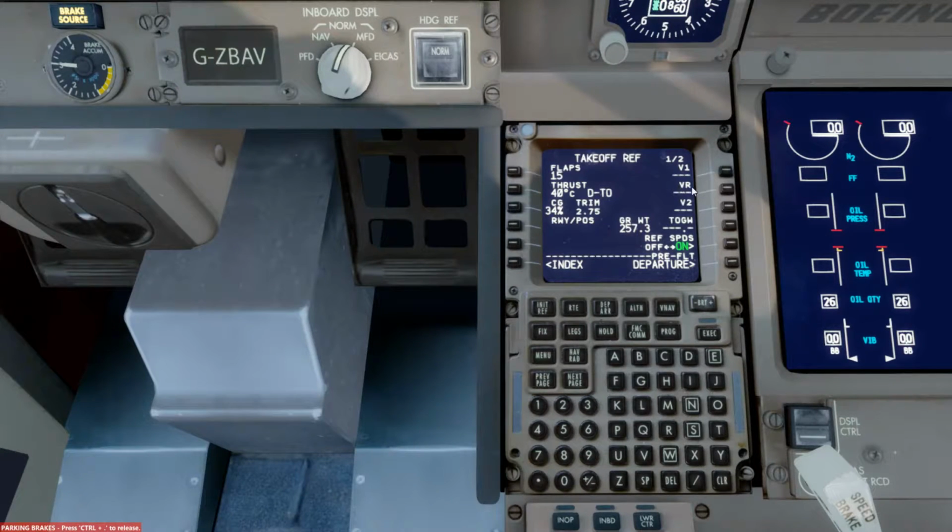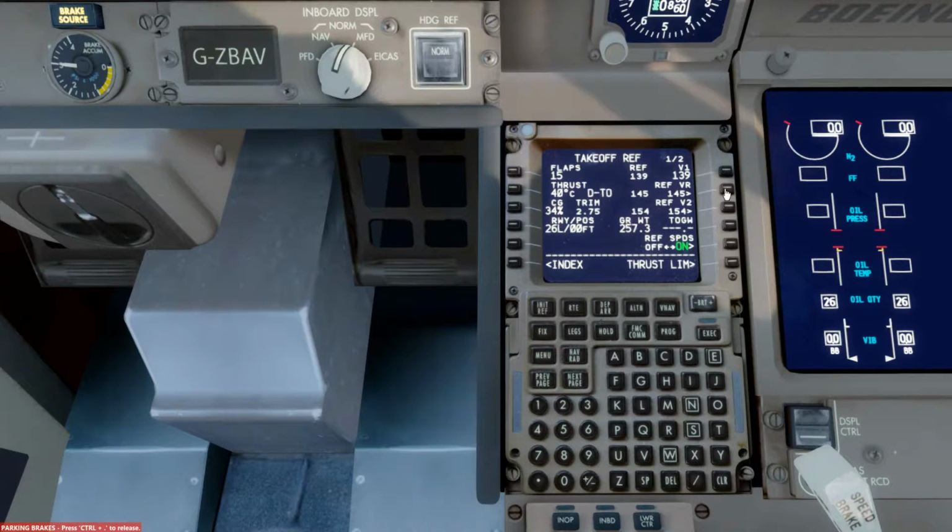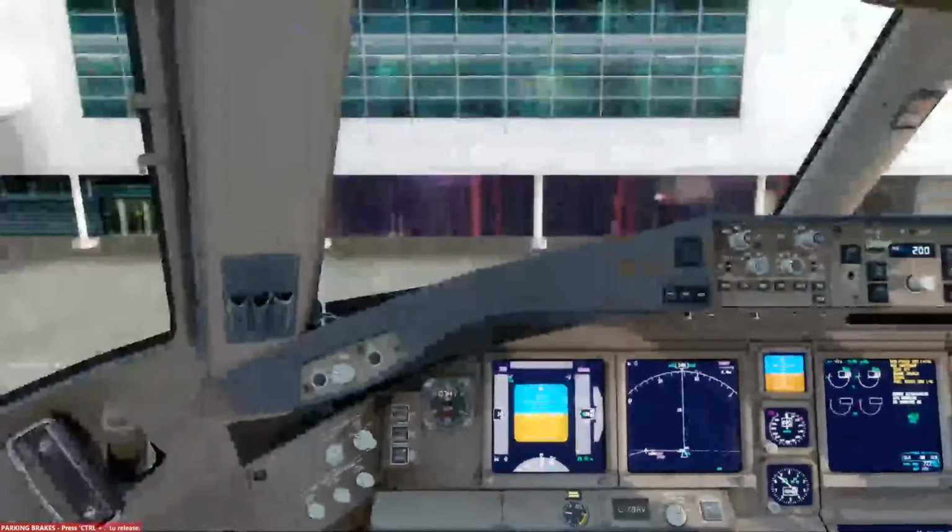The centre of gravity will go in, and I need to put this in. It will be the SAM 1 X-ray departure, Southampton 1 X-ray. It's the full name of the VOR, and we'll just pop the speeds in like that. V2 is 154, so I'll just set that in the MCP.